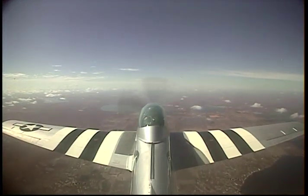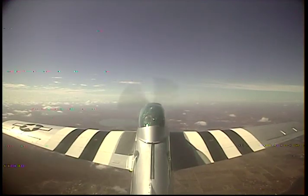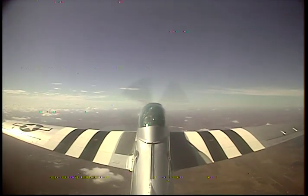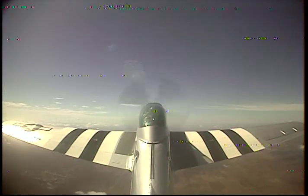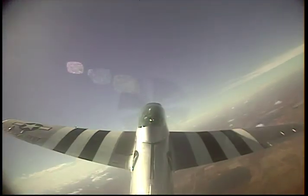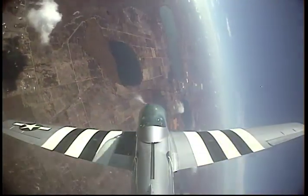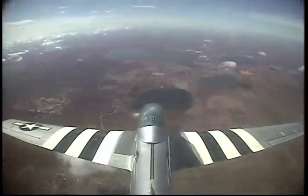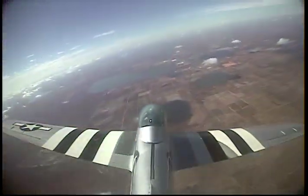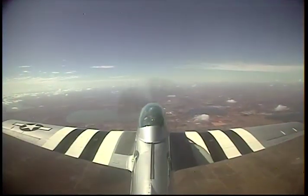You want to do that again? Absolutely. Okay, you got to move the stick farther. Pull the nose up for me. We're going to go right this time. Move the stick all the way right. All the way right. Pull right. Push it over there. Really good. Look forward, level the wings. Bring the nose down.